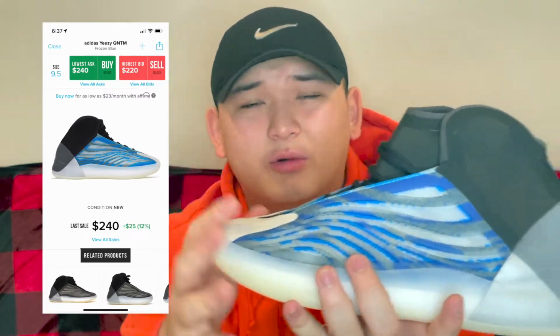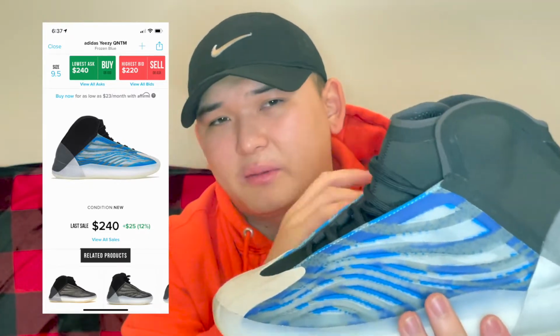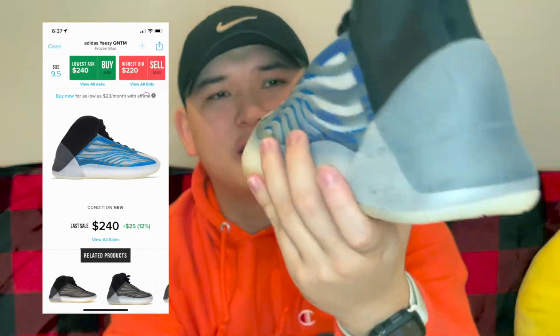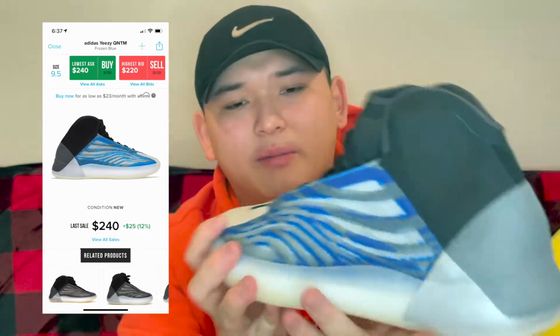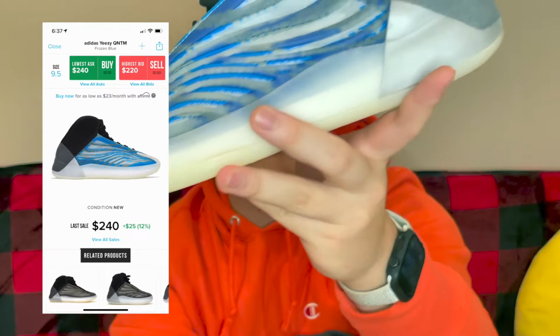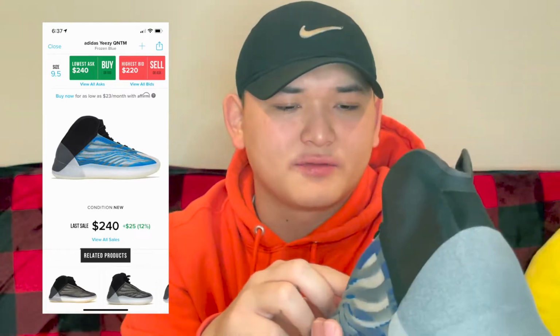I do think there's somewhat of a chance that these can sit around for maybe, let's say, 6 months or a year, and people come back to them and say, hey, those are kind of cool. Or maybe in the summer people are going to think these are kind of dope because of the blue, and maybe it's more of a summery vibe. So if I had to choose between the two, that's what I would choose. What am I personally going to do?